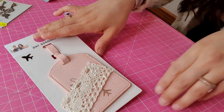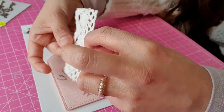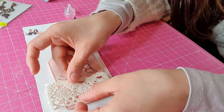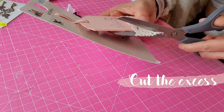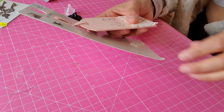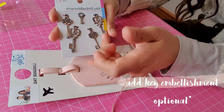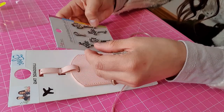I'm gonna put it like this. Because it's the perfect size. I feel like this one's too small, that one's too big, but these here are just like the perfect little size.